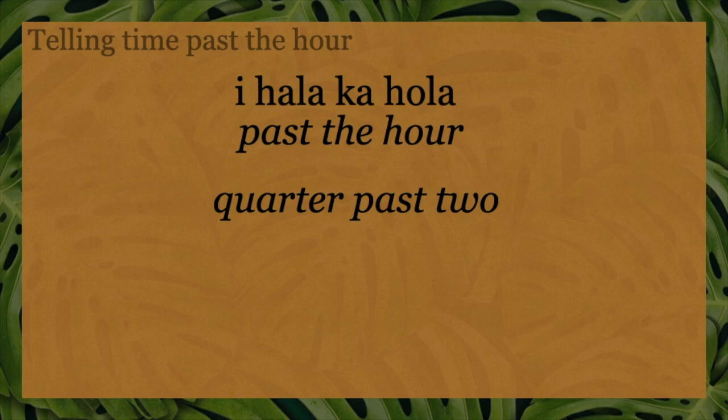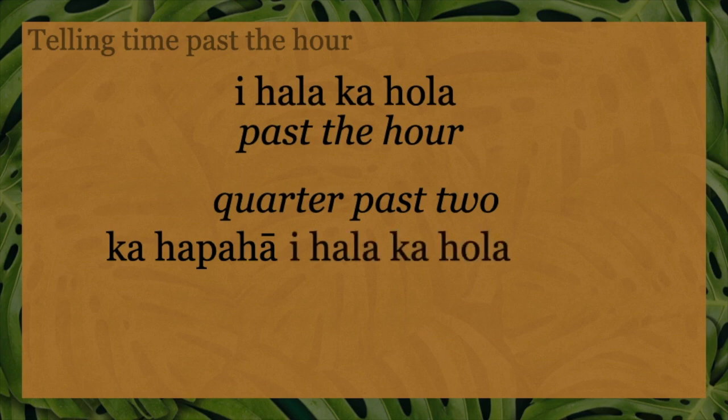Start with quarter, if you remember that from the vocabulary we learned at the beginning. Ka hapahā. Then our phrase for past, or really past the hour, i hala ka hola. And then which hour? 2. Elua. O ka hola ehia keia. What time is it? 2:15. Ka hapahā i hala ka hola elua.